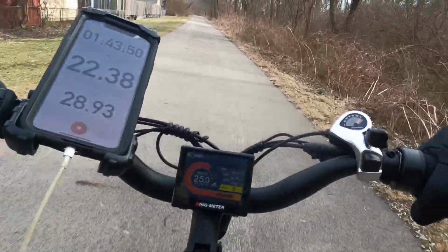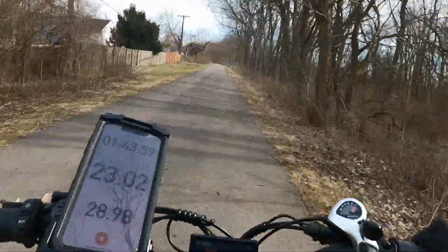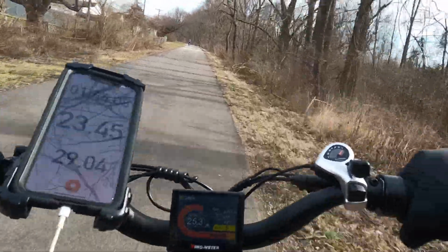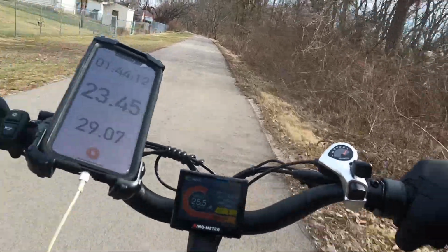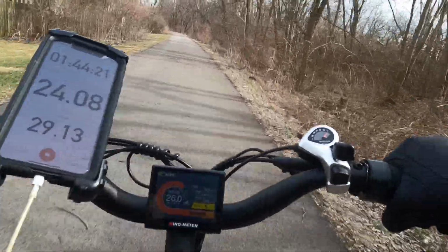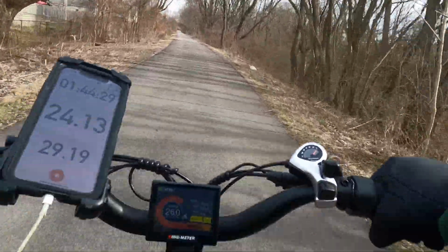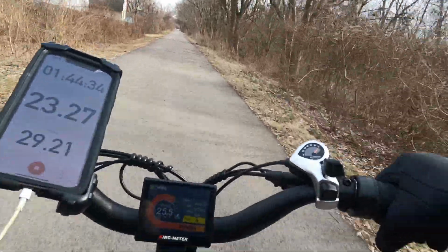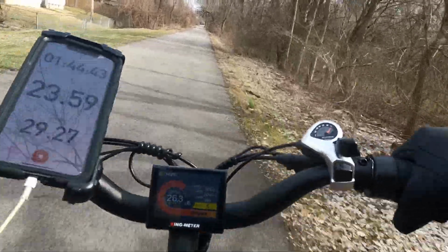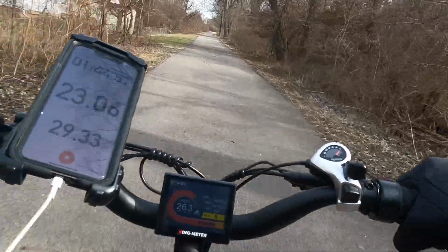Yeah, we're doing 25 miles an hour right now, as you can see. About 26 miles an hour. And boy, I tell you, this thing runs so smooth even at that speed. Still maintaining 26 miles an hour.